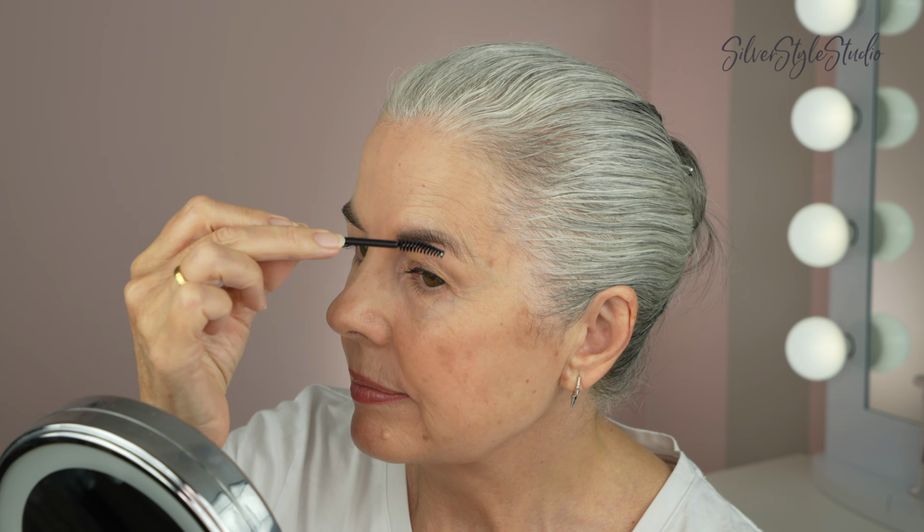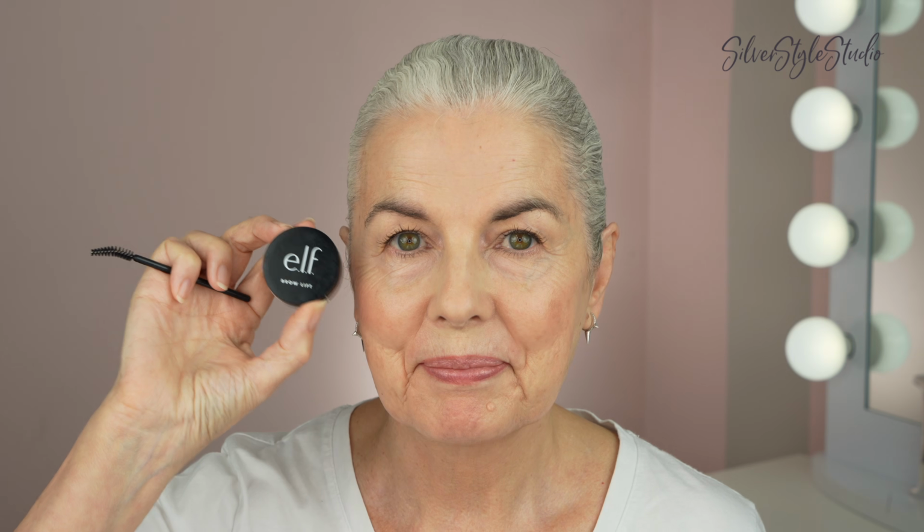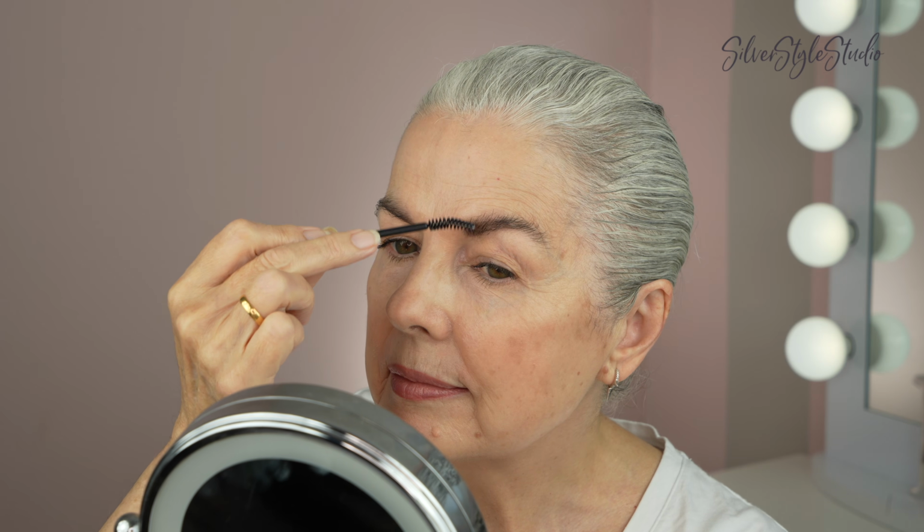Now, here's where the magic happens. Using a disposable mascara brush, and you'll see a link for these in the video description below. First I brush them down with this brow lift from e.l.f. Cosmetics. It's like a thick gel. This gets the gel spread evenly throughout your brows. Then brush them up using more gel. Then I press this spatula against the brow for about 10 to 15 seconds. That really makes a big difference and lifts the eyes even more.